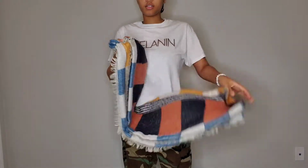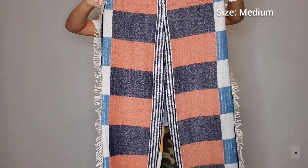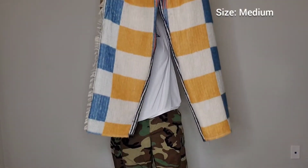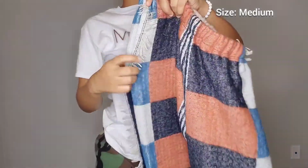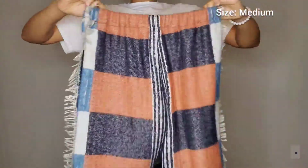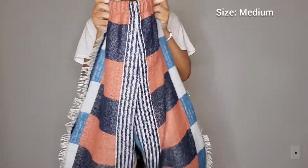All right, y'all, so these are what the pants look like. This is the front and this is the back. These are what the tassels look like on them. So the elastic is actually super stretchy. So these are the first pair of pants that will be on the site.